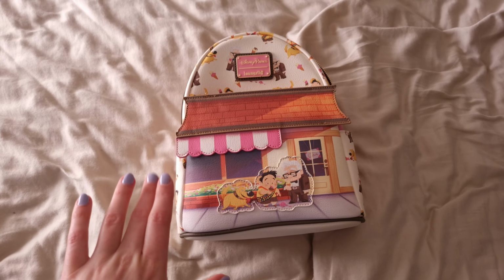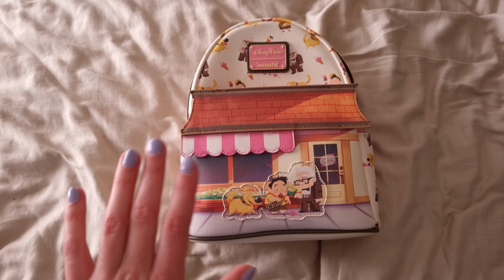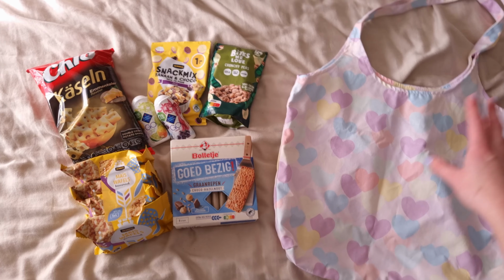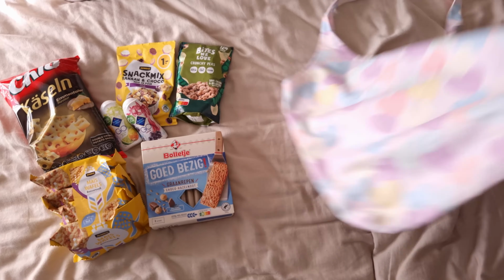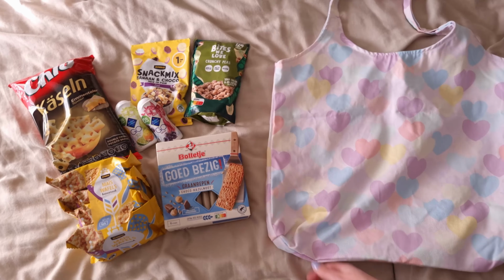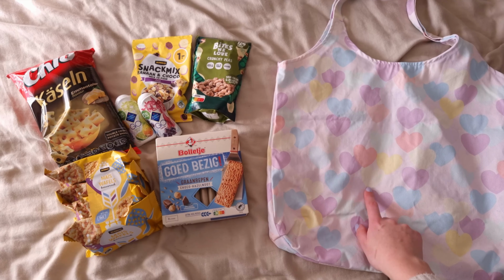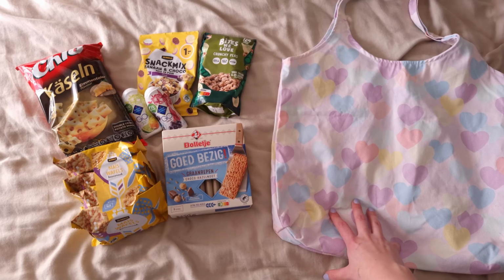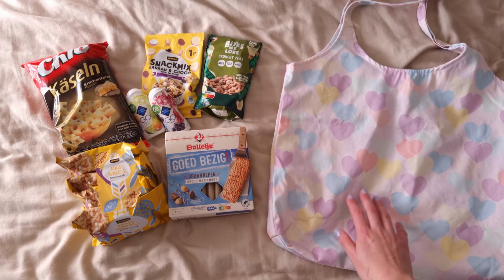I will also include the canvas bag, but the canvas bag is also being used to transfer the snacks. So let's move on to the snacks. This is the canvas tote bag that I was talking about, and I hope to collect all of the characters' autographs on here. I think I will have plenty of space. There's also some more space on the bag, and I just like the design. I thought it was very cute with all the little hearts, and it also gave me Taylor Swift Lover vibes. So that might also be one of the reasons why I like this tote bag.